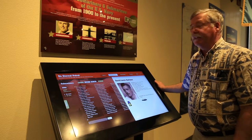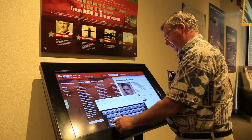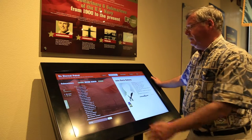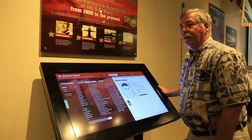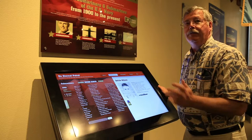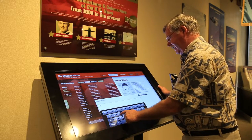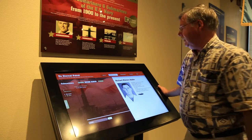The database of lost submariners is searchable. Often someone will come in and put in their own last name, and we'll be able to find the men with their last name who were lost in submarines in World War II. Often people will come to look up a family member who was lost in submarines, or even someone that may not have been lost, but they put in their own last name. So for example, if your name was Andy, you can find what men were lost with the same last name as this man is here.